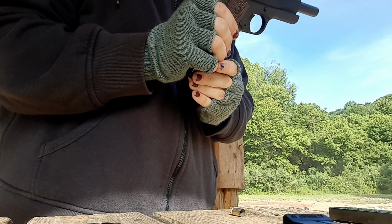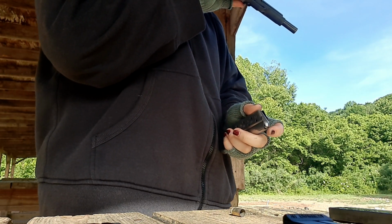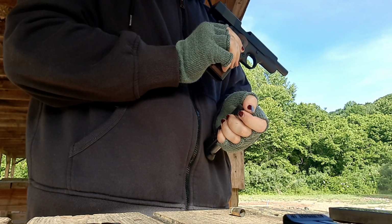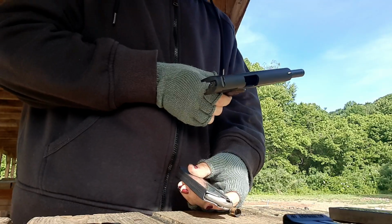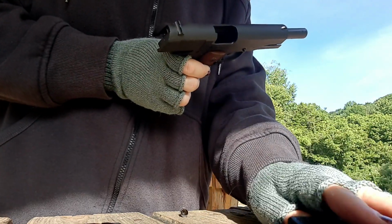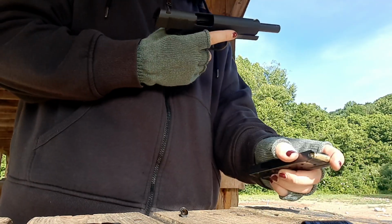So the magazine release button and slide were kind of stuck there for a second. Again, we got through the whole magazine. There are no rounds left in there, and we've got an empty chamber, but it did not lock open on empty. So I'm not sure what to think about that.